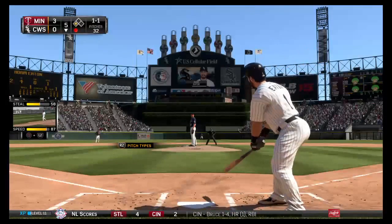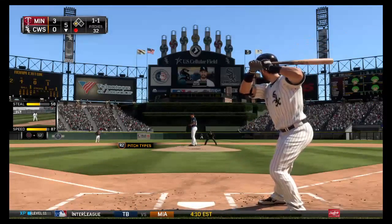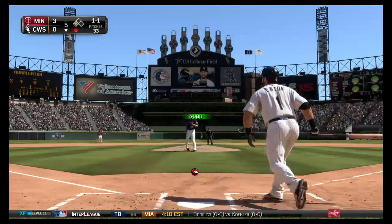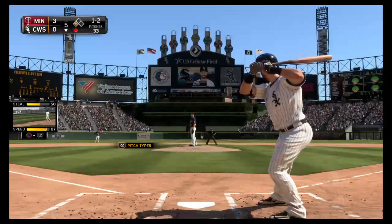Lays off the slider, and it's 1-1. Whoa, that one definitely took off on him right there. He's lucky that thing didn't go all the way to the backstop. Just does manage to get a piece there as this is bounced foul.